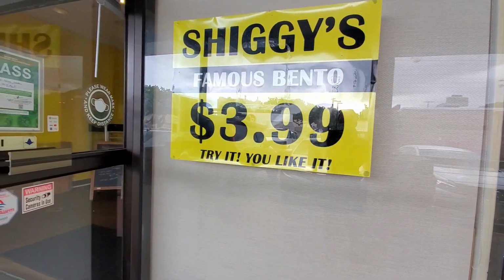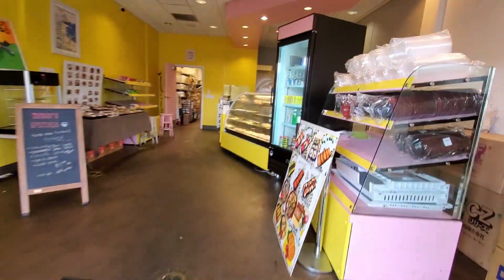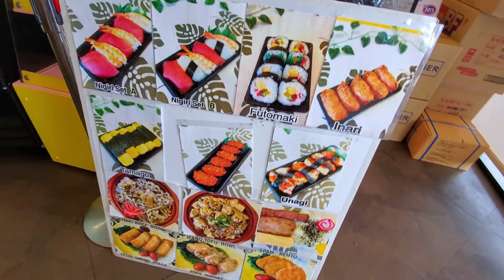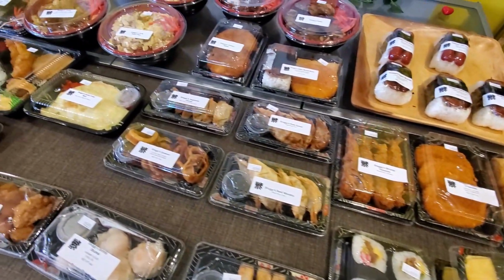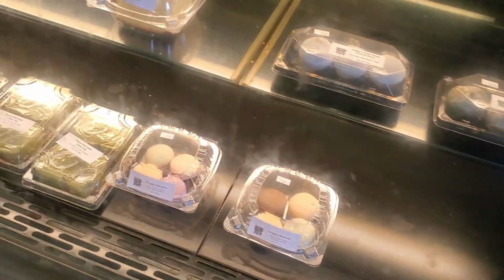It's in that little shopping plaza right next to 7-Eleven, and they have been open for about a year, and they specialize in Japanese bentos and to-go items. They do sushi as well, but unfortunately when I asked her for a nigiri set, the lady said they were sold out already, and I only went at around 10 a.m. They're open at 6 a.m. and they get a lot of foot traffic from people catching the bus or walking to work.